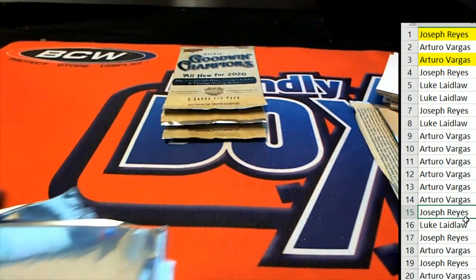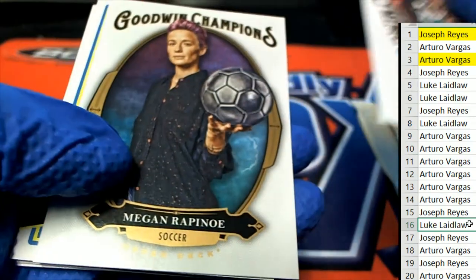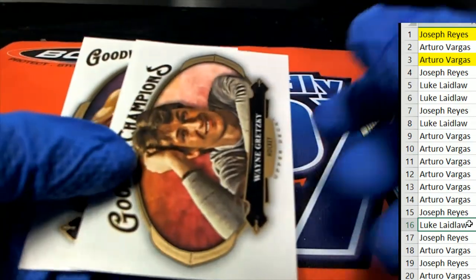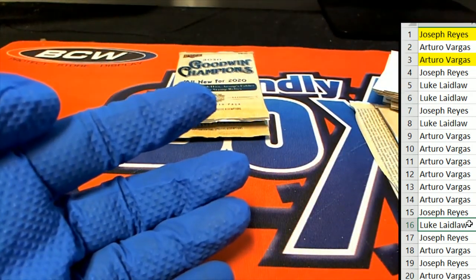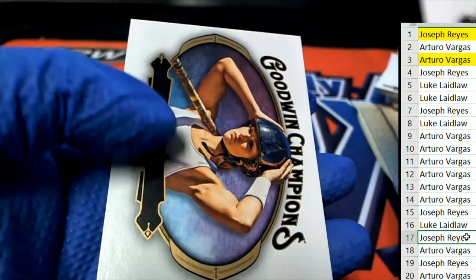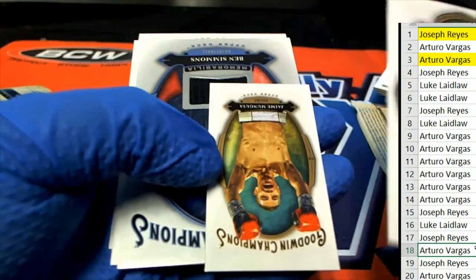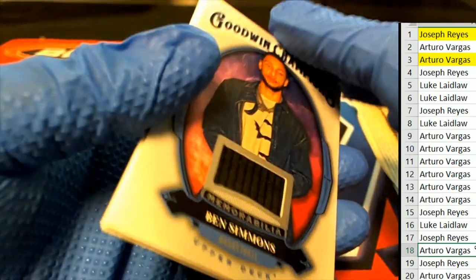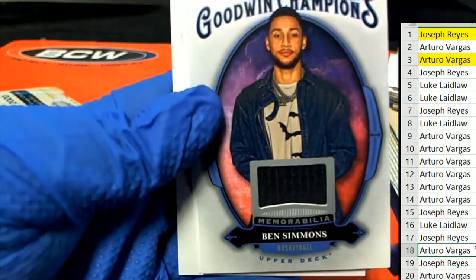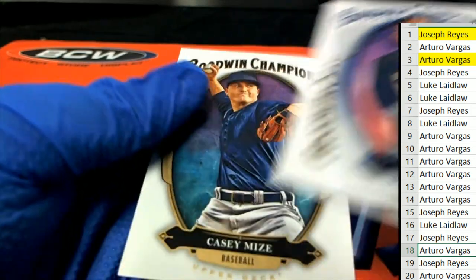Pack number 16 for Luke. Good luck, Luke. What is this? Oh, it's a Ben Simmons. And pack number 18 for Arturo. A very nice Ben Simmons relic. Nice hit, Arturo. LeBron James.